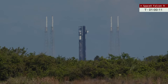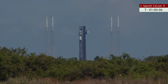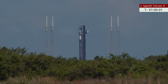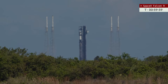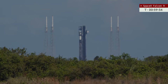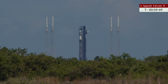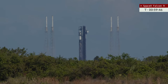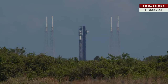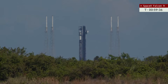SpaceX is running this countdown from its Hangar X facility at the Kennedy Space Center. That's also where the Falcon 9 boosters are refurbished and prepared for flight. SpaceX will also have support for this launch from their control rooms at their headquarters in Hawthorne, California. NASA's Mission Control in Houston will also be monitoring events as this Falcon 9 is carrying the Dragon bound for the International Space Station.